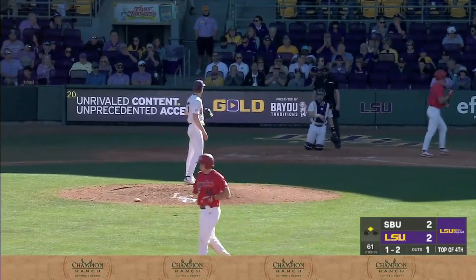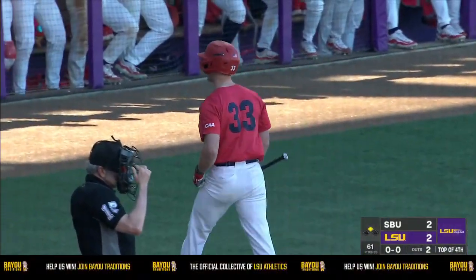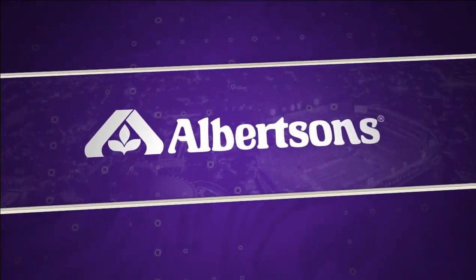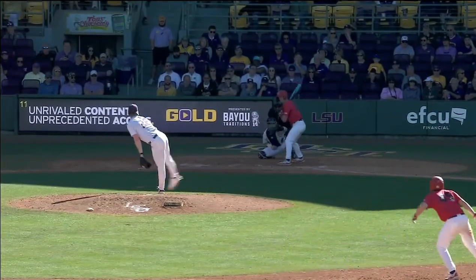Here's the 1-2. Fastball called, strike three. Wow, Robert Taylor. Almost as if he didn't have time to react. Thatcher Hurd comes right at him, records the second out of the inning. That's punch out number 7.